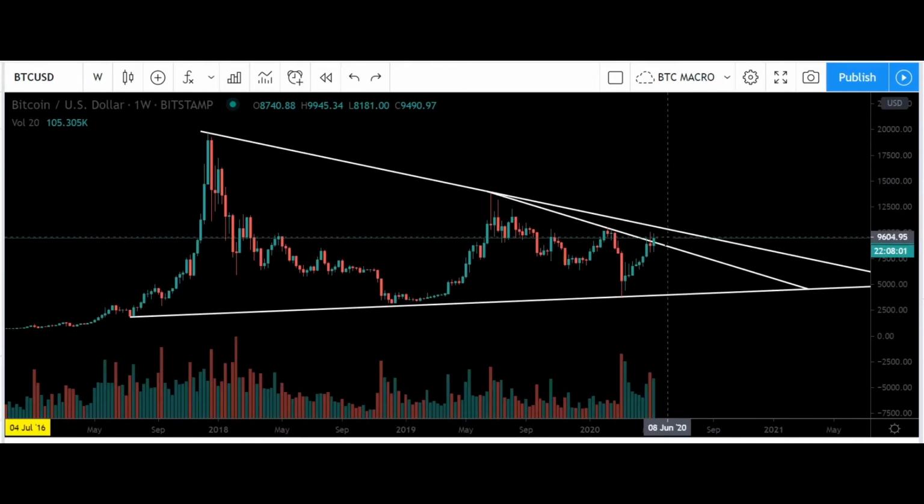Of course, none of this has to happen, and none of this is financial advice. These are extremely high risk markets. Always do your own research. I'm not a financial advisor. I'm just showing you what I'm looking at in the charts and probabilities in the charts leading me to set my own trades here.